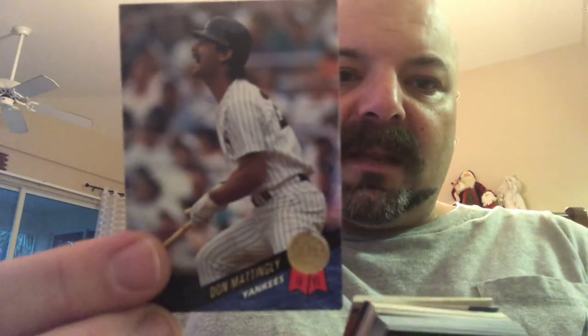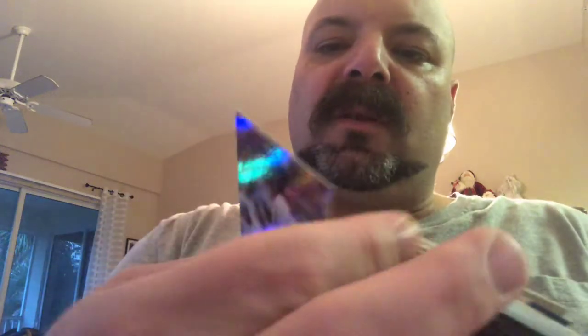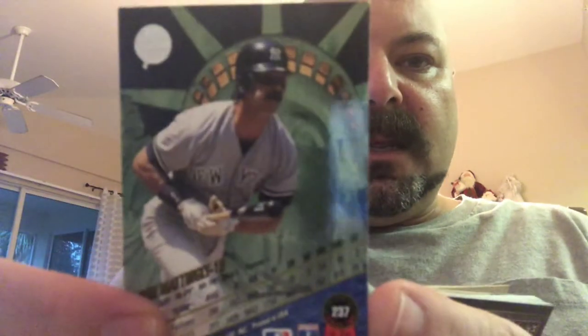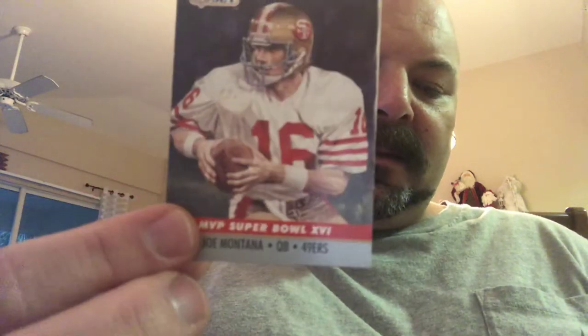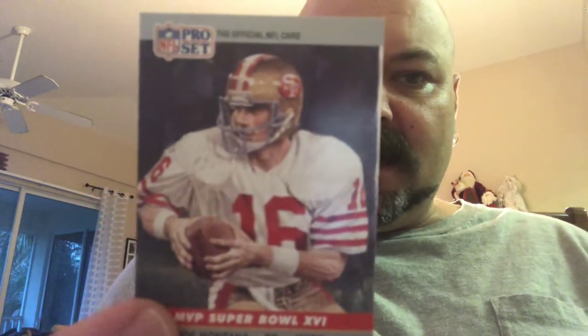This is 1993 Leaf. I think it's a very nice looking set, the 93 Leaf. The front and then the back is really cool. It's got the Statue of Liberty right there. That is very nice. I got a 1989 Pro Set Charles Mann. He's the man, Charles Mann. I got a nice Joe Montana, because he knows I collect some Joe Montanas. So I got Joey M.